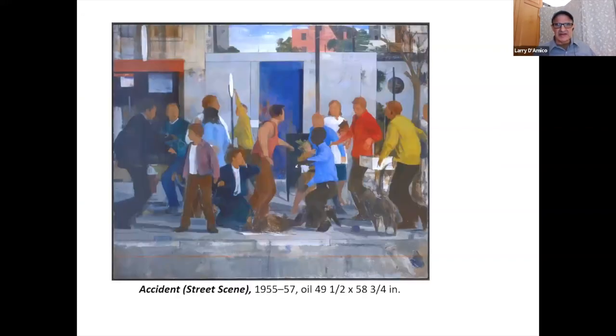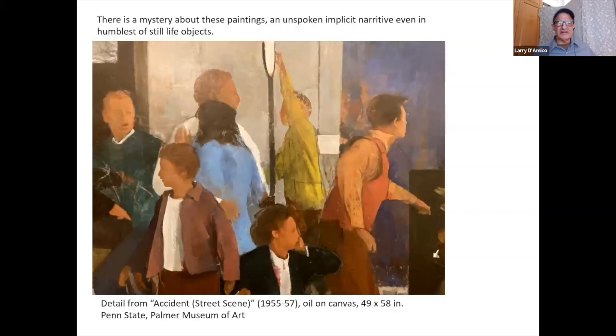And here is a larger scale version of that piece. And here's a close-up of one area of that. So this larger version of this kind of odd drama has a lot of references to the old masters.